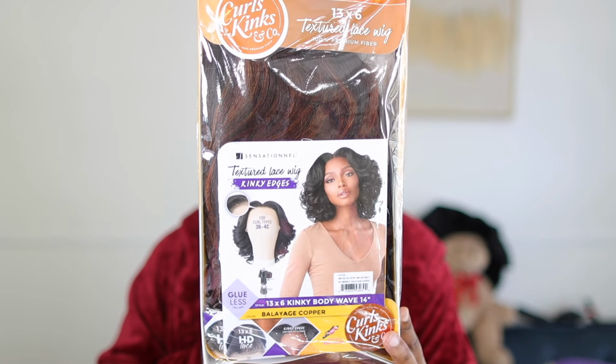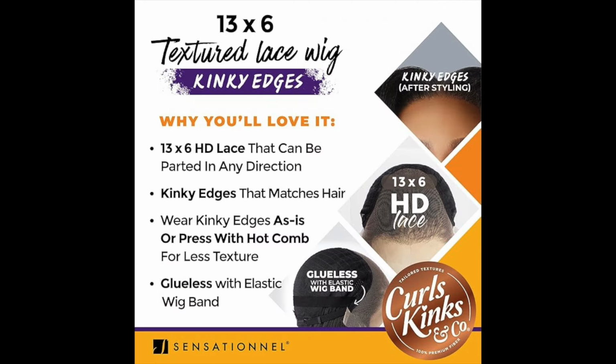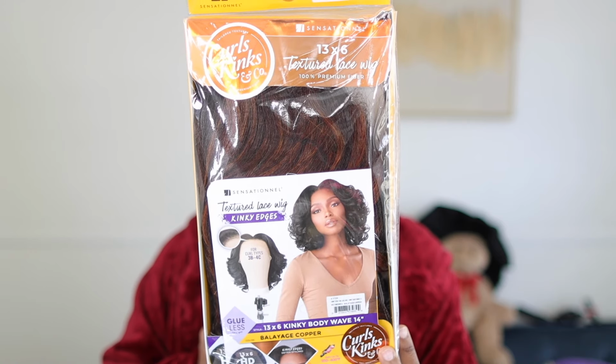Now, you have some styling options with these edges. You can keep them as is, or you can trim them down and press them out a little bit, but they're still going to be there. It's supposed to look like hair and not lace, okay? It comes with a glueless elastic wig band. It's a 13x6 for a long, ignorant part. Somebody say ignorant. This is from the Curls, Kinks, and Co. line. 100% premium fiber, okay? That means really nice, aesthetic hair.